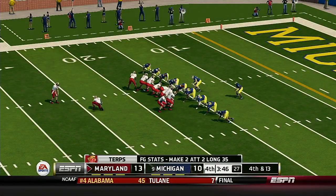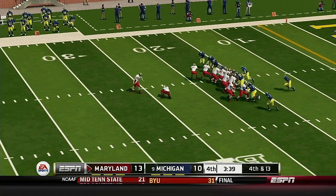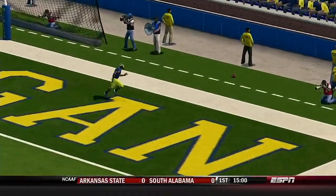Fourth down. So the field goal unit is on the field. They'll try for 3 points. He gets it up, and it sails to the uprights.